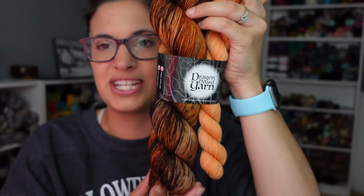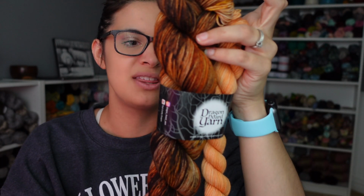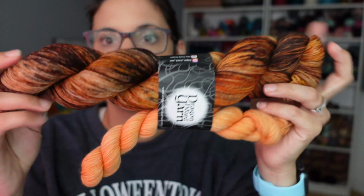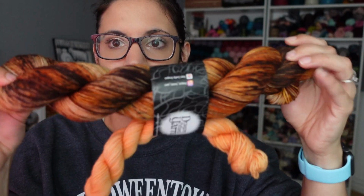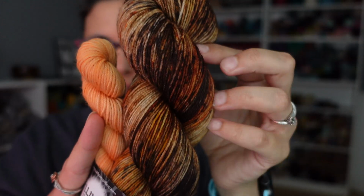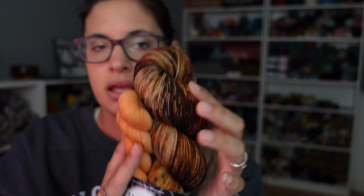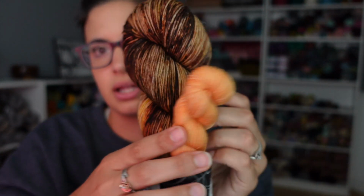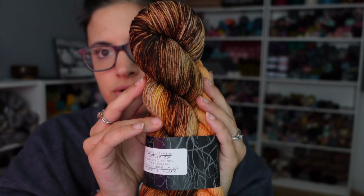This is called Halfway to Hans on her Myth Fingering, which is a 75-25 blend. And look at this beautiful yarn. I only ordered one, but I also ordered 2 extra of the minis. So we're going to have contrast heels, toes, and cuffs for both of us. So that is going to be more than enough. I just love this colorway so much.